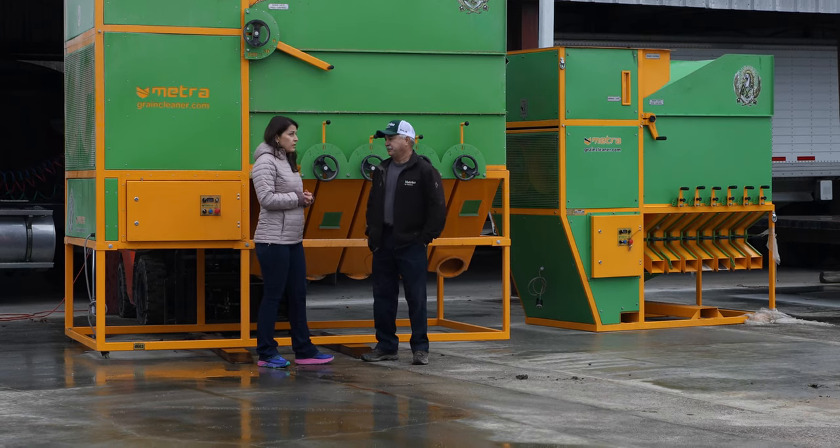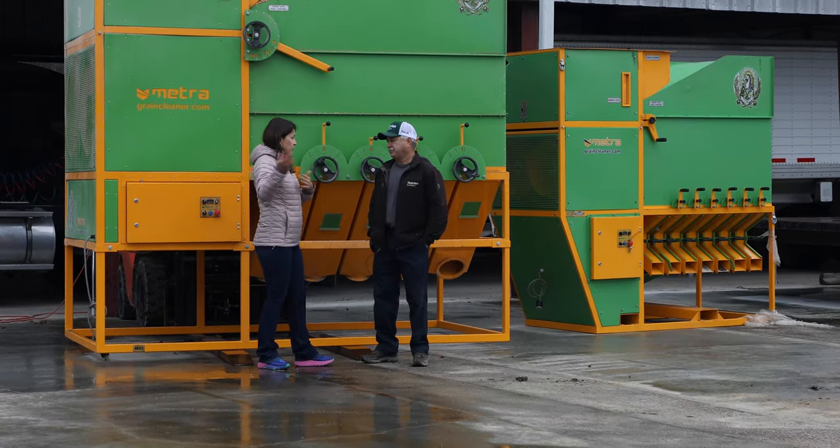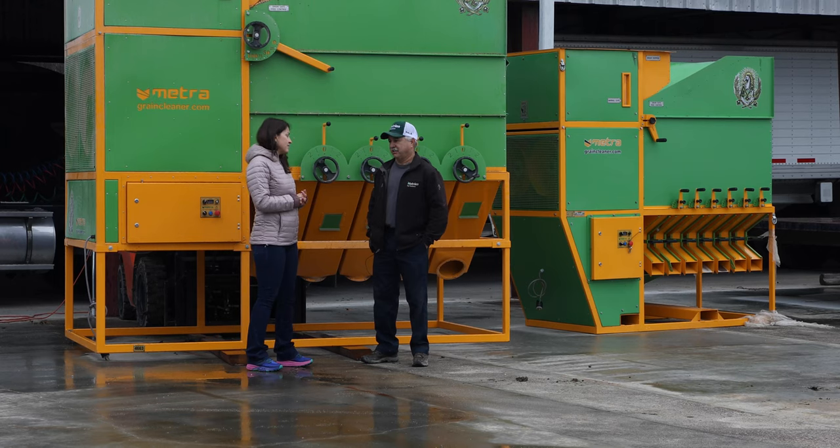Would you recommend this machine to your fellow farmers up there? Would you feel comfortable recommending the product? Sure, I stand behind it. It's most trouble-free, easy setup. Like I say, there's no moving parts. Anything ever broken? No problems, none whatsoever.